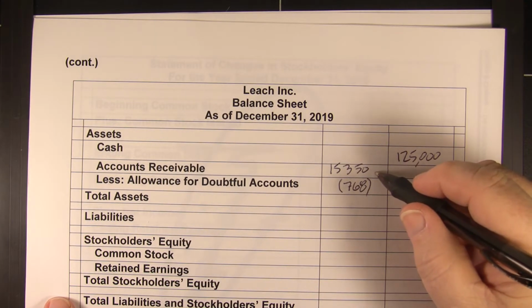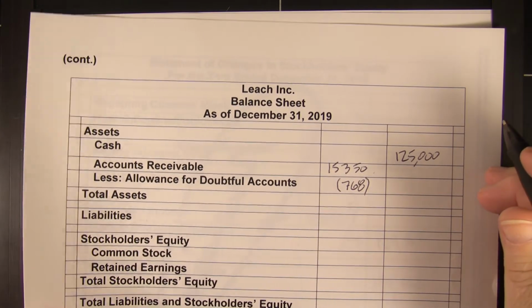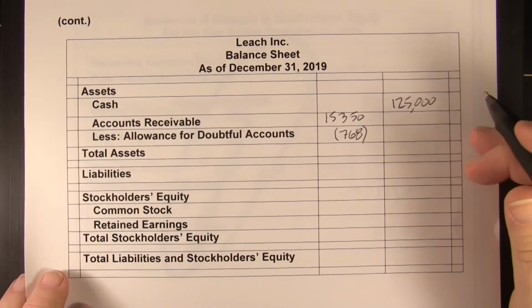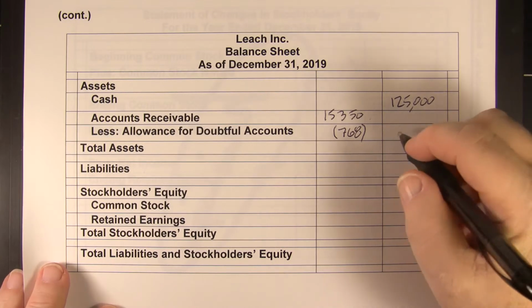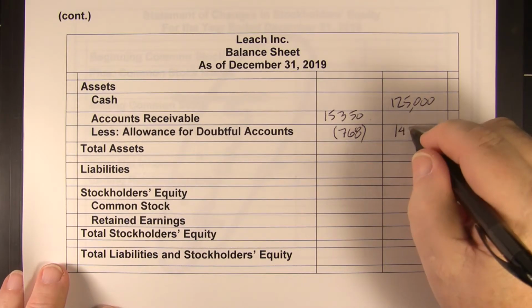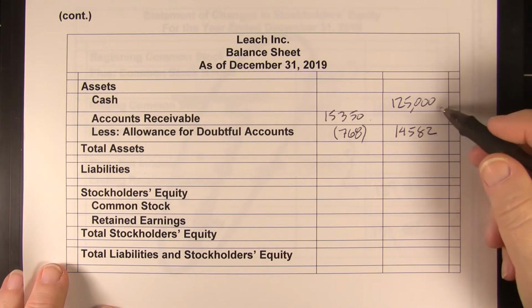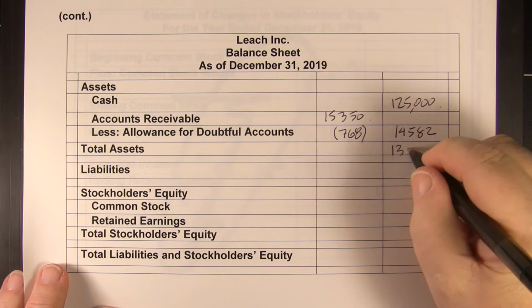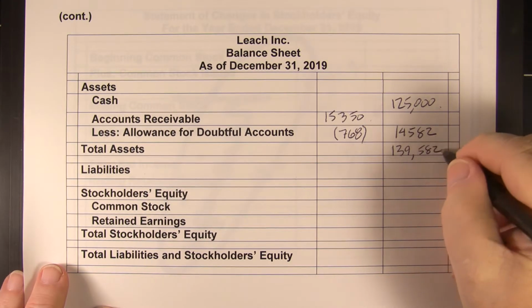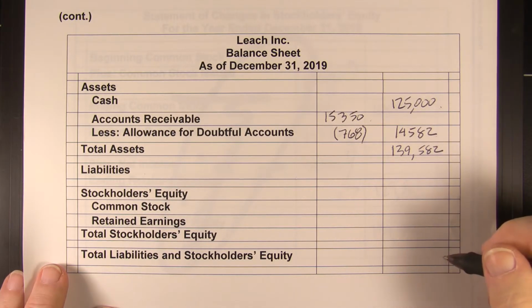The whole world owes us $15,350. We don't think we're going to collect $768 of it. And that's very common. Companies do that all the time. So our accounts receivable at net, $14,582. Add $14,582 and $125,000. Our total assets, $139,582. At this point, you should be saying to yourself, this number down here better be $139,582.